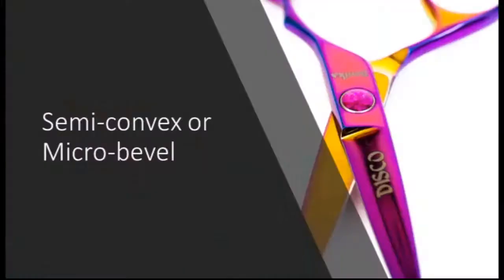And then there's also kind of a hybrid of the two. There's a semi-convex, and that's what all the rainbow-colored ones are, the Raven he talked about, and you'll see a lot of rainbow-colored ones. They're going to have a little tiny bevel on them, but they're going to cut similar to the convex edge because they're still hand-honed inside, and they're going to have a very sharp edge. But those are sharpened a little bit differently.